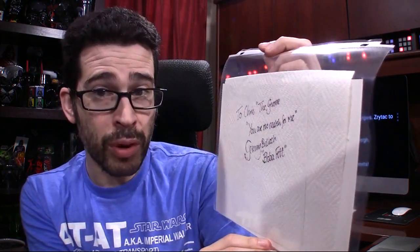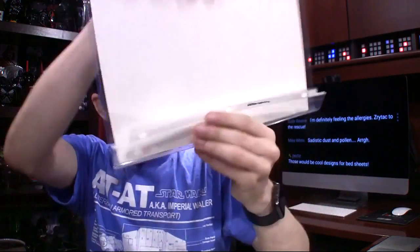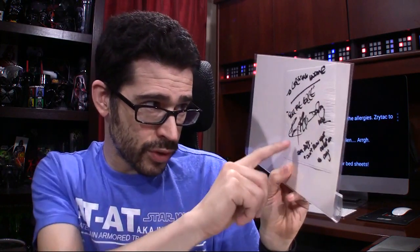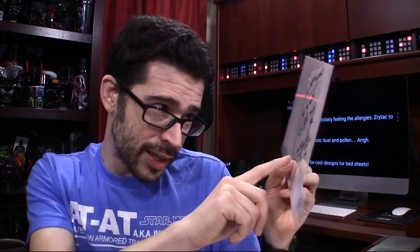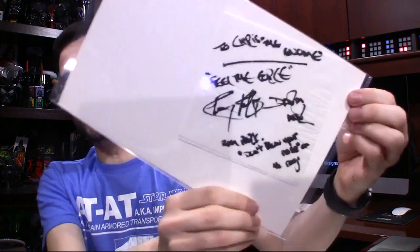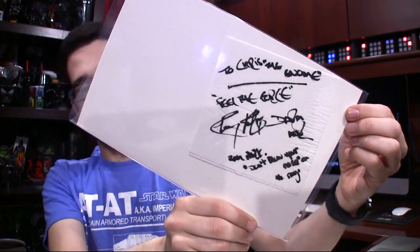Jeremy Bulloch, Boba Fett. I have Jeremy Bulloch's personalized autograph on a napkin. This one, I gotta hold it upside down. Ray Park's autograph, aka Darth Maul: "Feel the Force. Ray Park to Chris the Gnome." And then I couldn't quite see that. It was hard for me to make that out. Maybe someone can translate what it says down there? If anyone can translate the Ray Park signature, that'd be great.